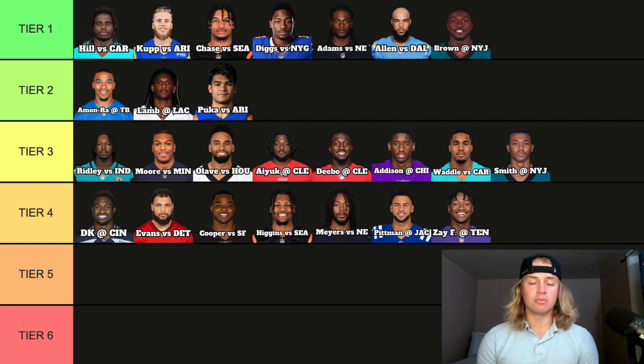Next up is going to be Amari Cooper. He draws a tough matchup here against the 49ers, but when he's been playing with Deshaun Watson, he's giving you solid production. I'm not going to totally fade away from their wide receiver 1 just because he has a tough matchup here.